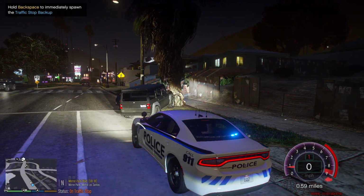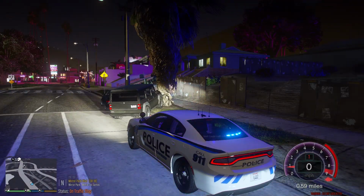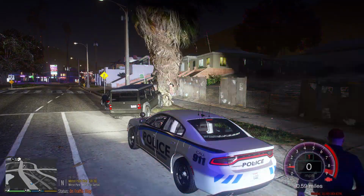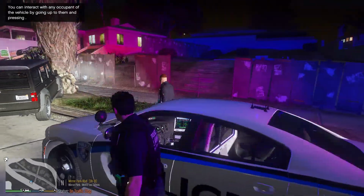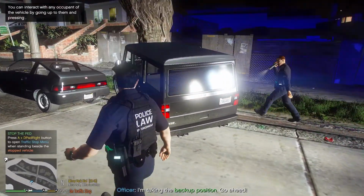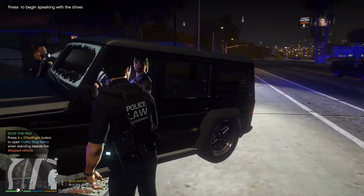So, while we're waiting on backup to get on scene and give us a hand, there was no insurance when the plate came back. It looks like the driver's license might be expired too, and then they hit this tree. Let's go ahead and get them out of the vehicle, because it looks like these people might be drunk driving. Yeah, they lost their windshield.